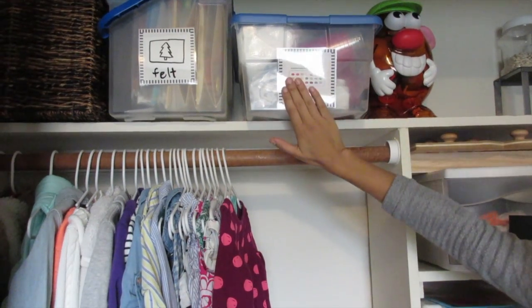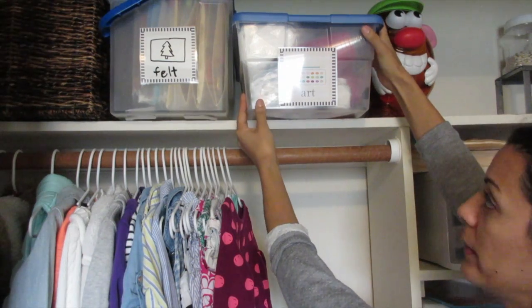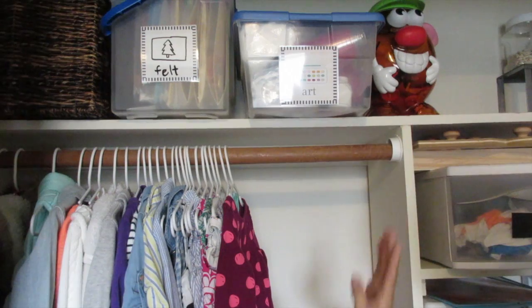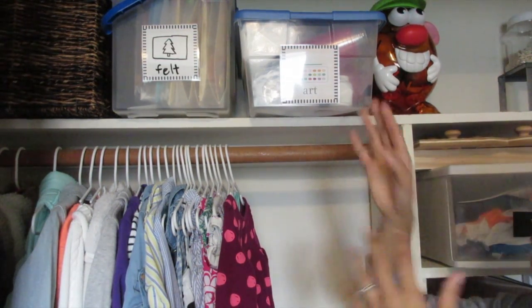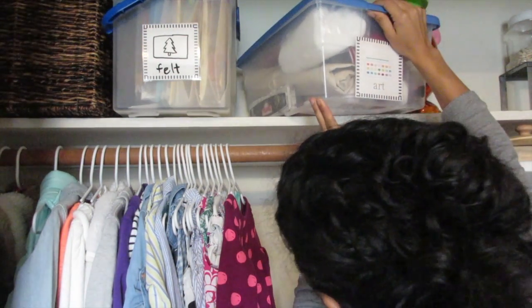Next to Mr. Potato Head, I have a larger Sterilite bin for art. So whenever we do art, it's really easy. I just grab this entire bin and bring it down. Inside I have cups, paper plates, hand wipes, all her paints, some brushes, the large art apron, a tablecloth, anything you may need for art.